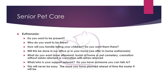How will you handle telling your kids? Here's the thing about pet loss. Pet loss is often for a child the first time that they experience death. And it's often hard to explain to a young child the whole death scenario. It can be very, very difficult and challenging. As a parent of 4 kids, I could tell you I've been through it enough times now. But I empathize with parents on how they handle that with their kids. Do you want your kids to be there? That's another question.